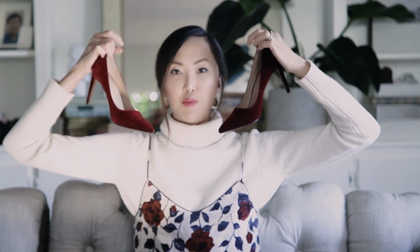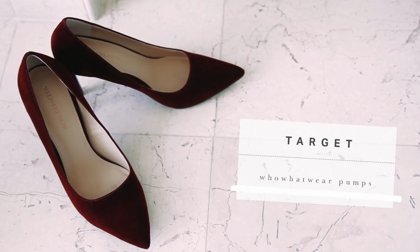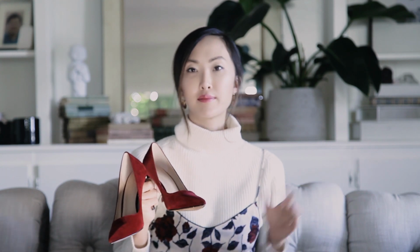Second shoe are these pumps, and you're never gonna guess where they're from. They're from Target, from the Who What Wear collection that they created with Target. I can't tell you that all my designer shoes are comfortable, but these by far have been the most comfortable and the most affordable. I've worn them to multiple events this past season for the holidays, and I've had no issues with them whatsoever, and they're just a great winter pump.